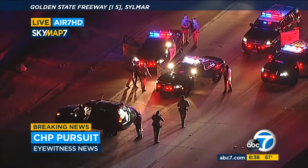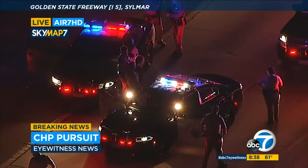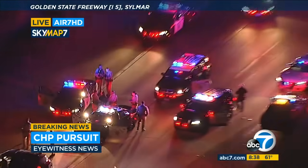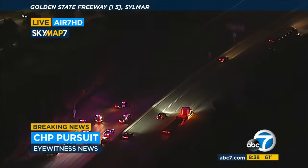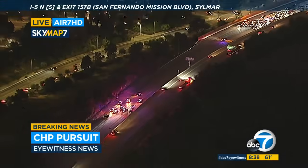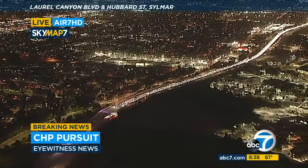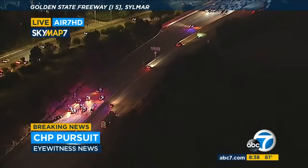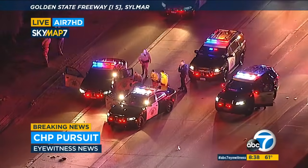But as of right now, we should point out the 5 freeway remains shut down at the termination of this pursuit. Shut down in Sylmar here with traffic building up as far back as the 101 here. So a lengthy traffic jam here in the San Fernando Valley. The 5 freeway all jammed up as you make your way north into the San Fernando Valley from downtown LA.